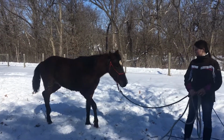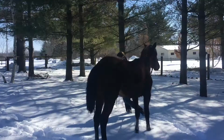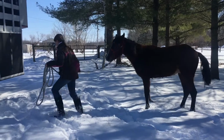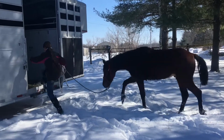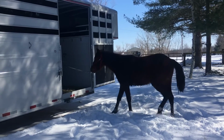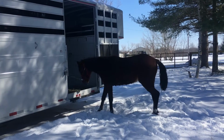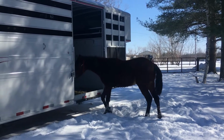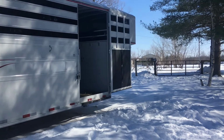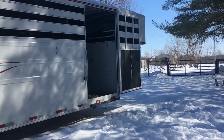Good. All right, let's try the other door. Well, he surprised us. We brought him over here to the side door and he literally jumped right in first try. So this is the second try. Hopefully he remembers how well he did. Usually if we do it right on the ramp end, this end isn't a whole lot of trouble because they've learned to like the trailer and they've realized it's a place of rest.